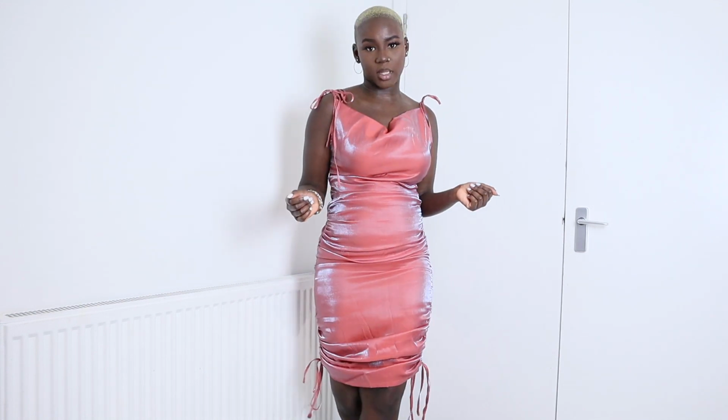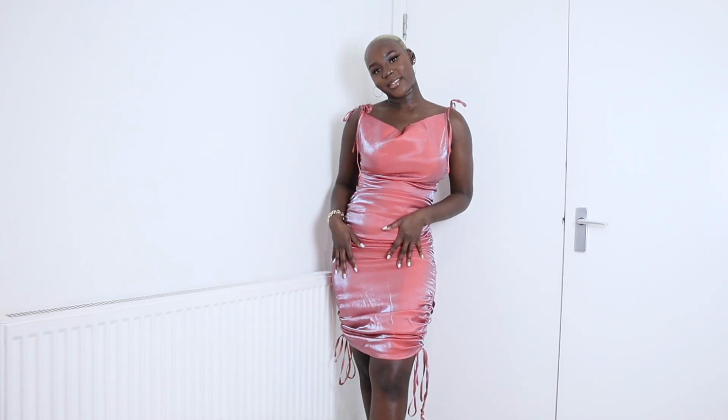I've just put on a strapless bra with it because obviously you've got the shoulders showing, but if you're comfortable to do so, I think you can get away with not wearing a bra too. So that is what this one looks like.